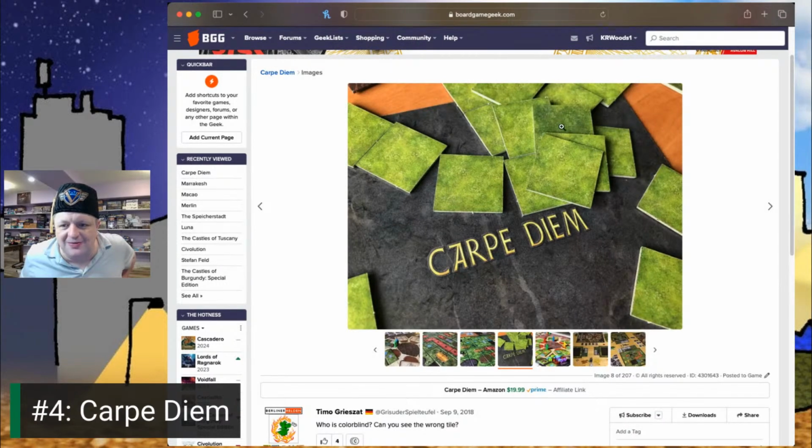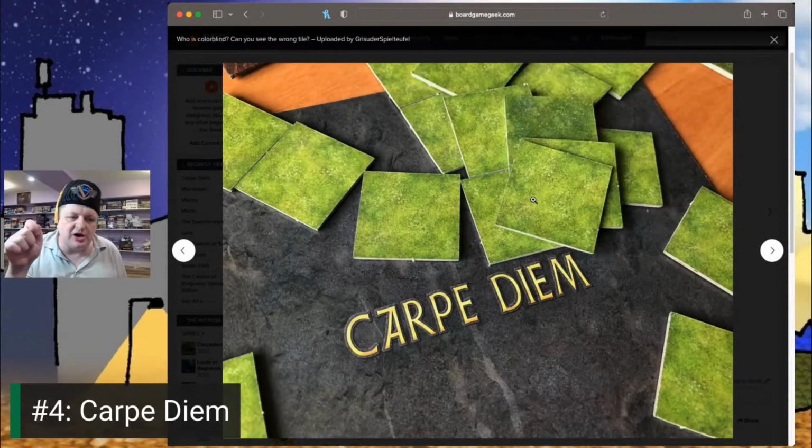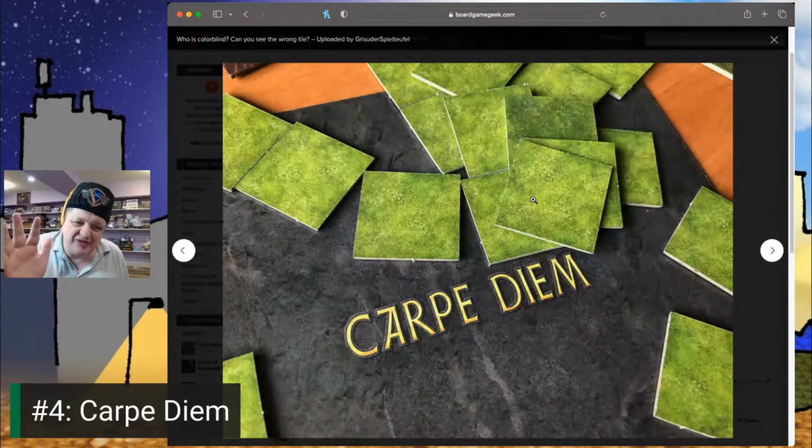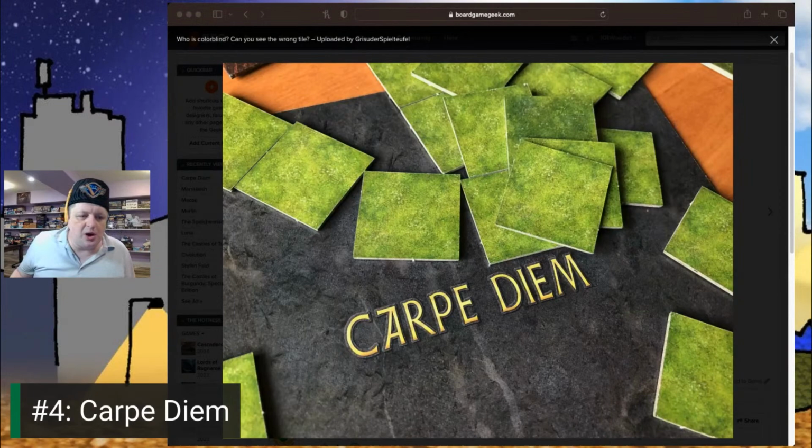Here you go. Look at this. This is an example. So you can see here, this is what I was talking about. These ones here, these are the basic ones. And this one here is the advanced one. And so there's just a very slight variation in a shade of green. If it's poor lighting or you have any problem seeing colors, this would be very difficult. I think what I did is I just took a marker and put a dot on the back of the darker ones. I think the newer versions of the game have fixed this, but I believe it's hard to tell from the box which one is the new version.